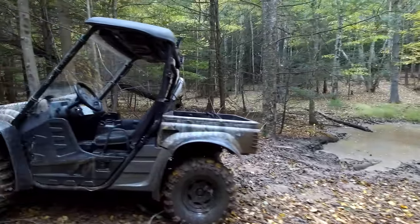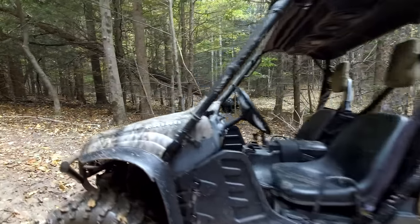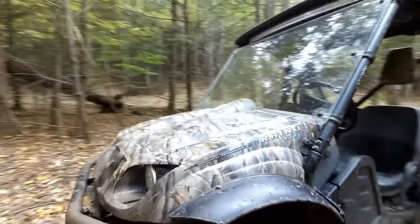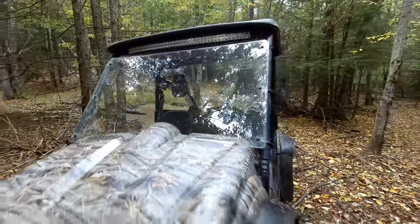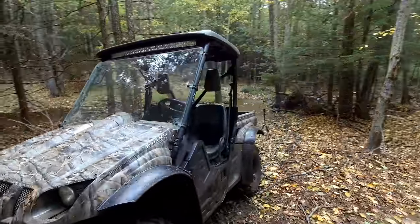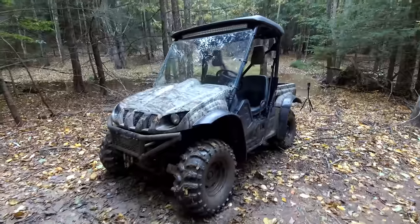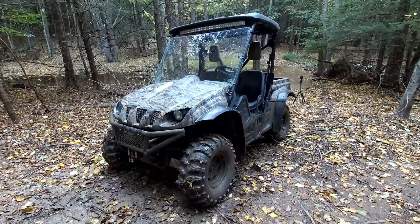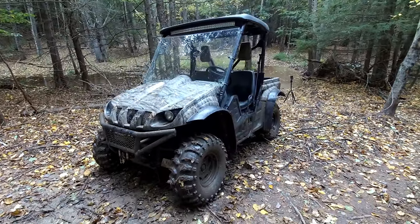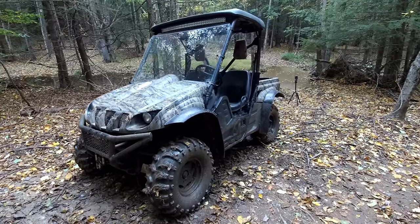So the other thing, I just put these fenders on here. That's nice, the vehicle is actually clean after spinning its tires in the mud. The windshield's perfectly clean and the whole thing. So that's gonna make this thing much more comfortable to operate, because it won't be throwing mud all over itself and all over the glass and all over the operator. So I'm definitely happy with these fender flares.